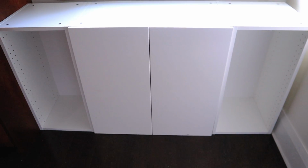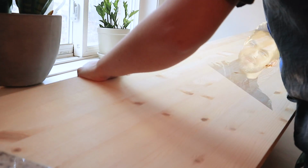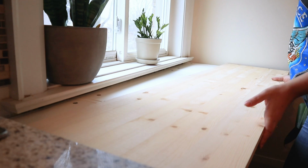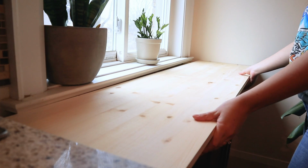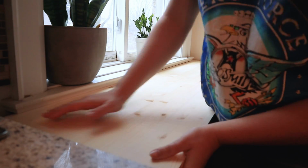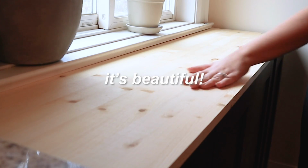Wow. Feels good. Okay, this piece of pine is going to, oh my god, if I can get it in, cover the raw top of the cabinet and will eventually get painted the same color as the cabinets. Wow, talk about a freaking tight fit. Wow, it's beautiful.